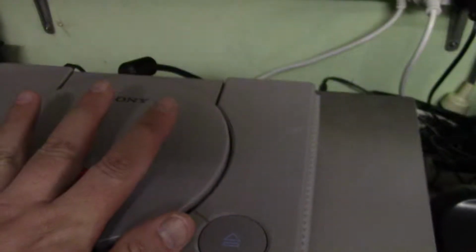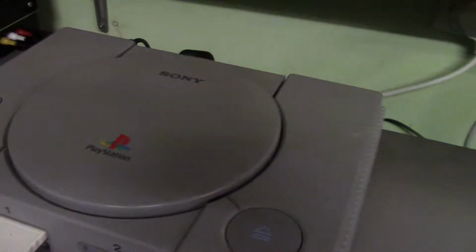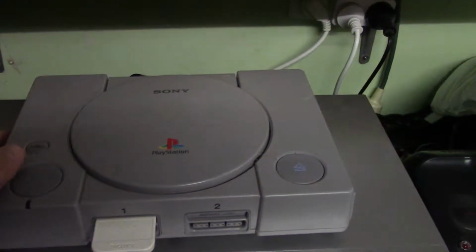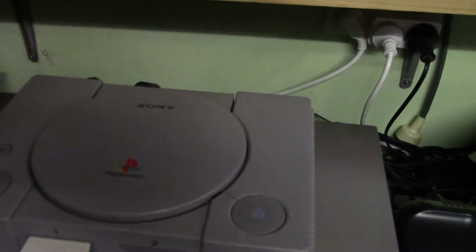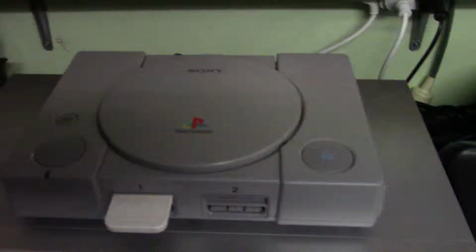The serial number of this one is, damn it if I can find it. It is the SCPH 7502. If you can find any of those, it's very unlikely that these will fail in the foreseeable future. Many of the PS1s would have a problem where it wouldn't read the CD, so you'd have to turn it upside down, and it would run. This one, not a drama. Never once has it failed. I've had it for quite a while now.